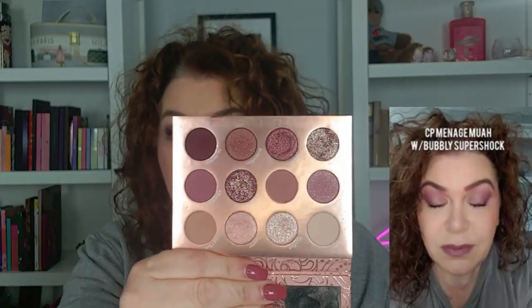This was in my Shop My Stash. Both of these were in my Shop My Stash because it was Valentine's Day season, right? It was time for the pinks and the berries, and honestly, this is one of my favorite ColourPop palettes. It is. It's so pretty.